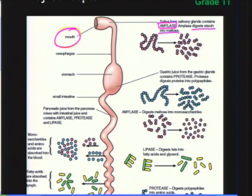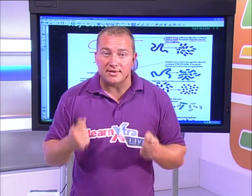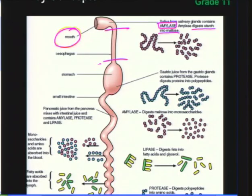Then we go through the esophagus, and during that time, what are we going through? Peristalsis movement, and peristalsis movement is still a mechanical type of digestion. Right, so if we go back, we get to the stomach, which is nice and round, and what do we find in the stomach?